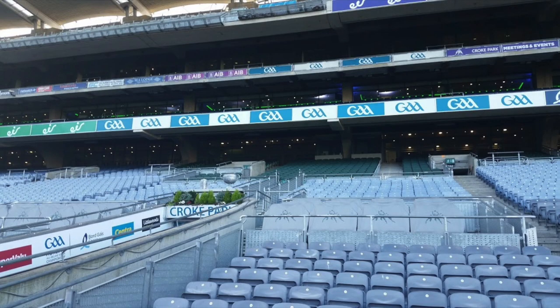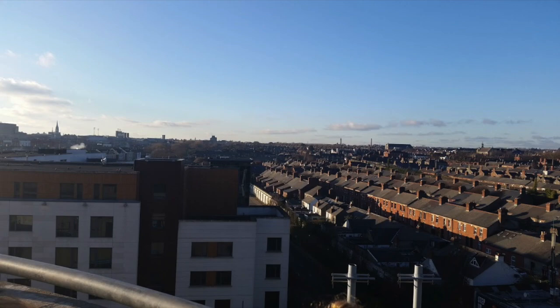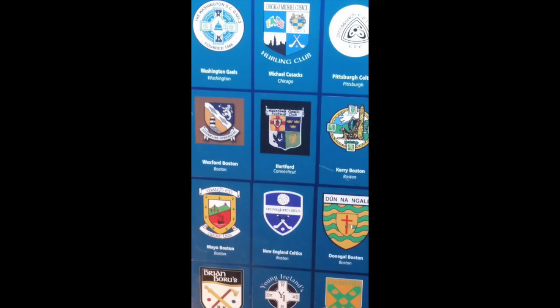Croke Park holds up to 82,300 people, and I have been back multiple times to watch some games. It also has a very nice view of the city from the top of the stadium. Something I found very interesting was that there are not just Gaelic sports teams in Ireland. There are some all over the world, including the US. This shows teams in the northeastern area of the states, including teams closest to me.